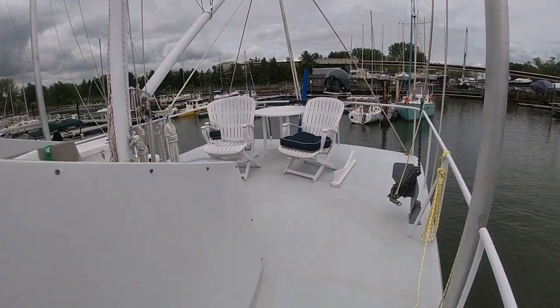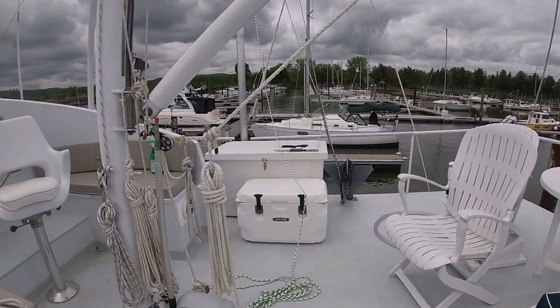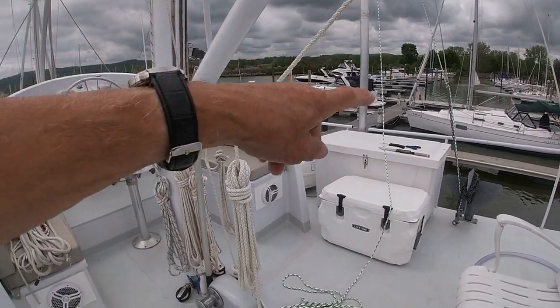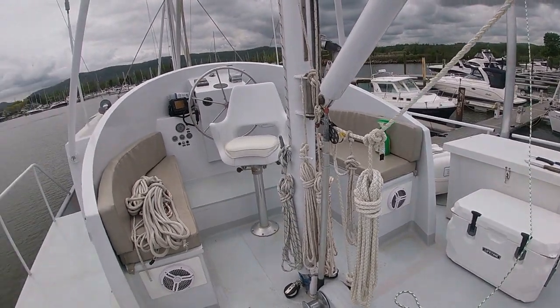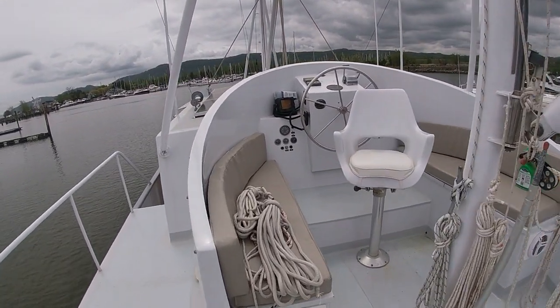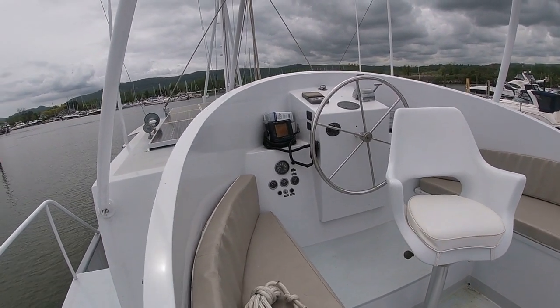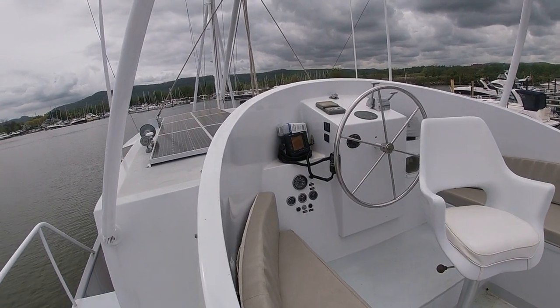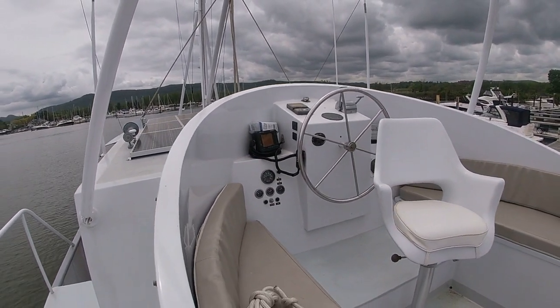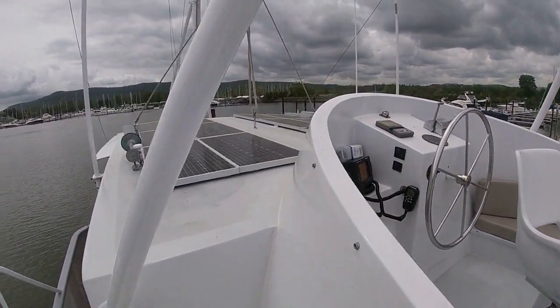Flybridge is another nice hangout spot. I spend quite a bit of time up here. I got a project going on over here. That's what the knives and tools are for. And it's got its own steering station as well. Not that well equipped yet with electronics. It's got a GPS. However, the rest of the stuff, it's ancient. It's going to get replaced, and I need another control unit there for the autopilot.